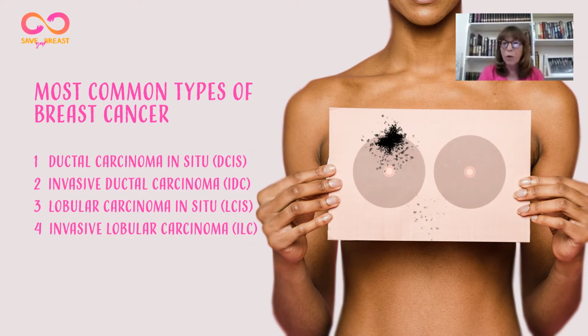And that's the fourth one, invasive lobular carcinoma. And this is when the abnormal cells in the lobule invade through the border of the lobule and then become cancer outside of the lobule. ILC usually does not cause symptoms or show up on a mammogram. It actually tends to be diagnosed as a result of a biopsy performed on the breast for another reason.